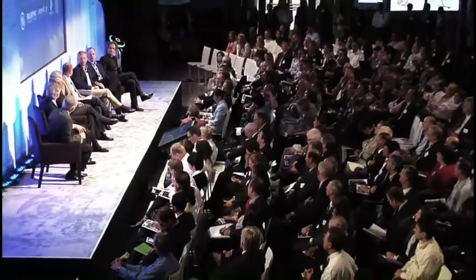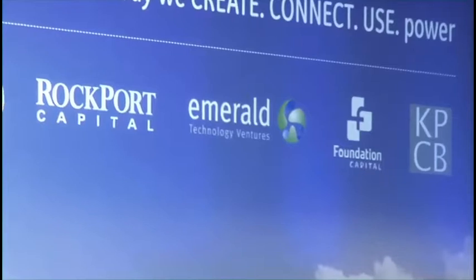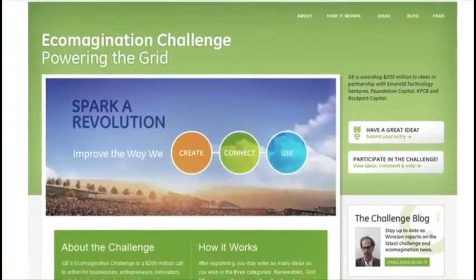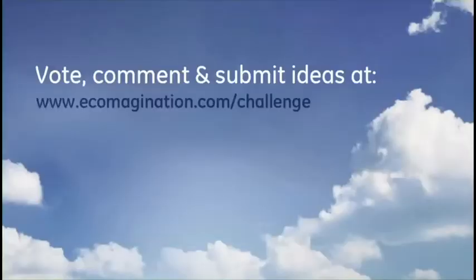GE announced its challenge at a San Francisco event along with its 4 venture capital partners. Emerald Technology Ventures, Foundation Capital, Kleiner Perkins Caufield & Byers, and Rockport Capital Partners have all joined with GE. Ideas from companies and individuals can be entered through the ecoimagination.com website for the next 10 weeks. So check out ecoimagination.com.